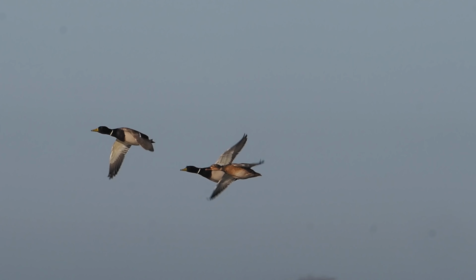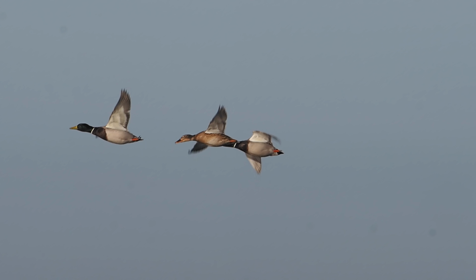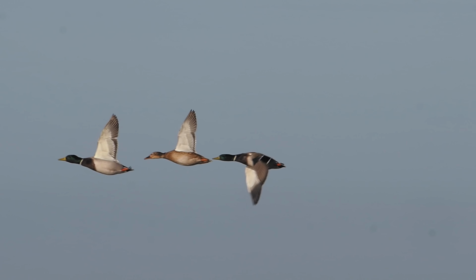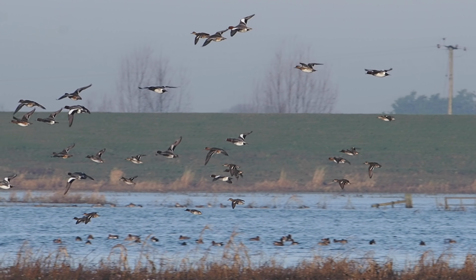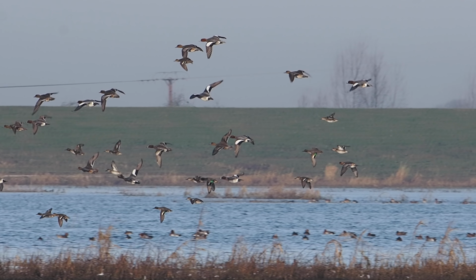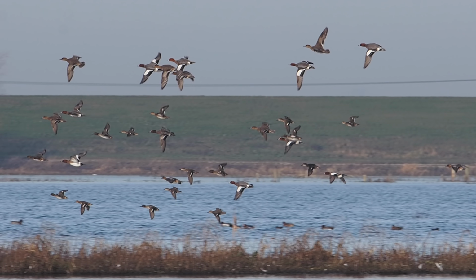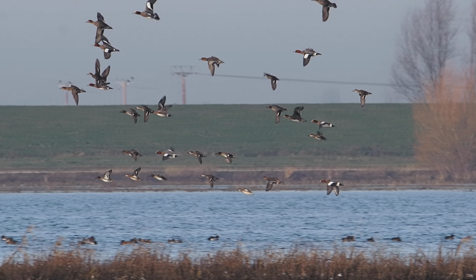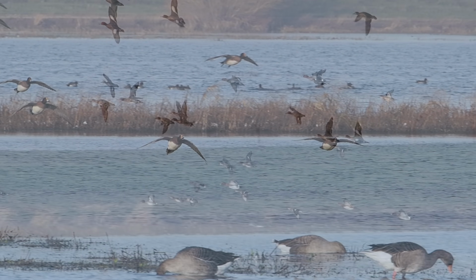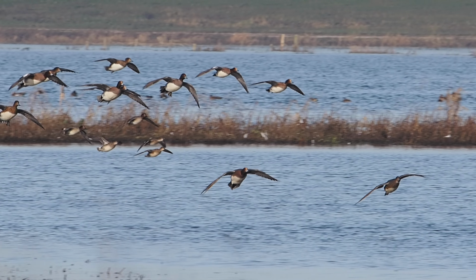So all of the video and stills pictures I took on the day were taken with the Olympus 150-400mm lens and the M1X camera body. All of the video was taken in slow motion, 120 frames per second, high definition, and that means manually focusing, which I don't find easy. I have the peaking assist on, which definitely helps. So these are mostly wigeon coming in, there's some teal amongst them.